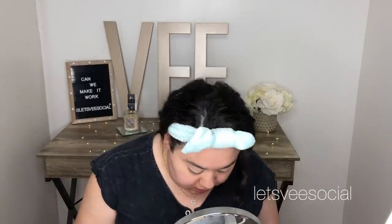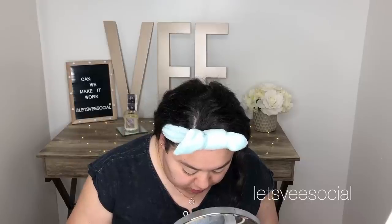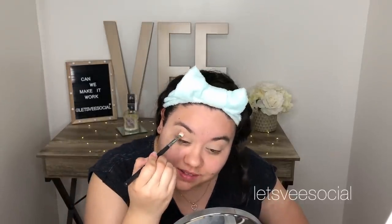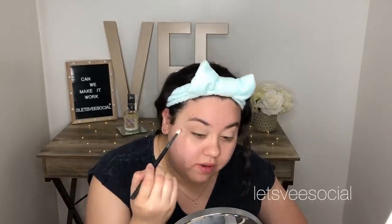Okay, so I'm taking another brush now. So I'm going to take my Morphe M433. I'm going to take the fifth shade, which is like a brown. And I'm going to apply it just here. I'm excited to dip into the black to see if the black works. Okay, this one doesn't have as much fallout as the other ones.